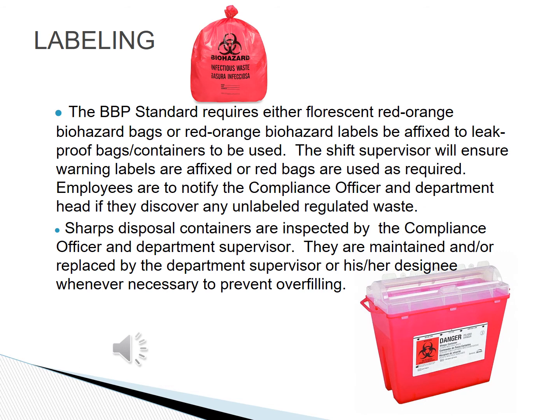The bloodborne pathogen standard requires either fluorescent red-orange biohazard bags or red-orange biohazard labels be affixed to leak-proof bags or containers. The shift supervisor will ensure warning labels are affixed or red bags are used as required. Employees are to notify the compliance officer and their department head if they discover any unlabeled regulated waste. Sharps disposal containers are inspected by the compliance officer and the department supervisor. They are maintained and are replaced by the department supervisor or his or her designee whenever necessary to prevent overfilling.